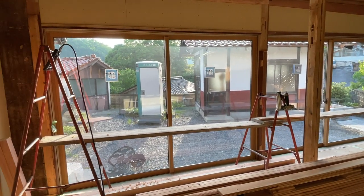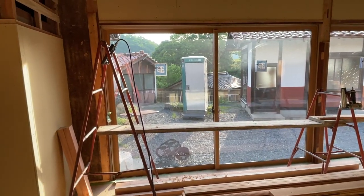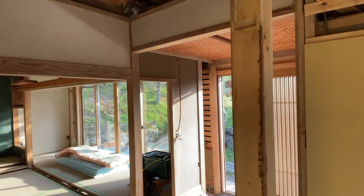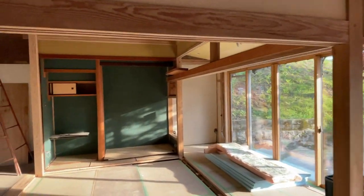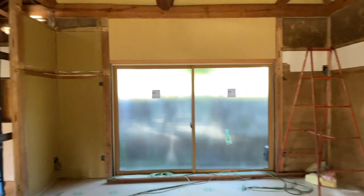These windows are double pane windows, beautiful large windows looking out to the front. Really looking forward to that. And over there on the engawa side, there's also another big window. The bedroom window. Like I said, throughout the entire house, double pane windows.